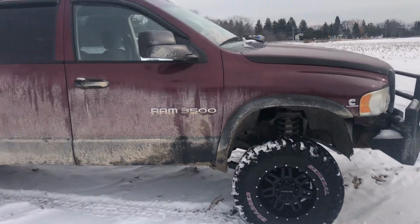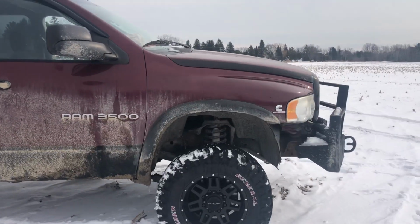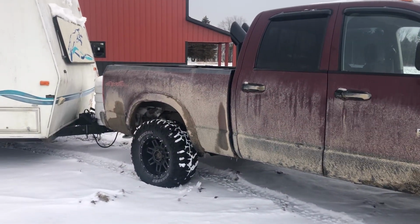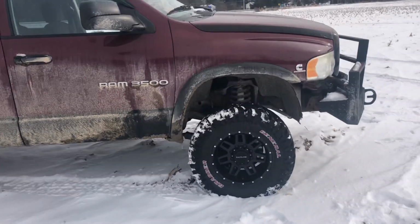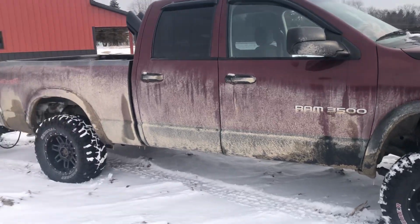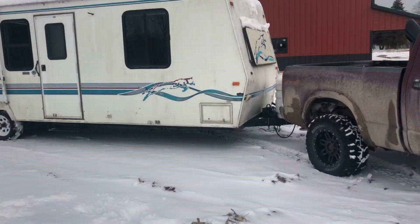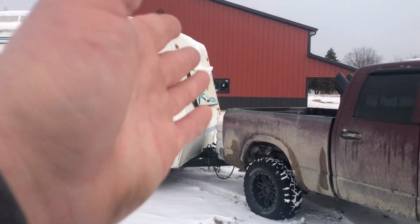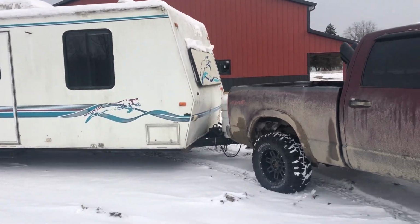You can see how much rake. I mean, you could fit a basketball in there and you couldn't fit a soccer ball in there. So there's a lot of rake going on here. Anyway, so that's my truck. She's a good truck. I need to finish putting some gauges on it and doing some other things, but that's what this is for back here. So this will be a fun winter time of working on this thing.